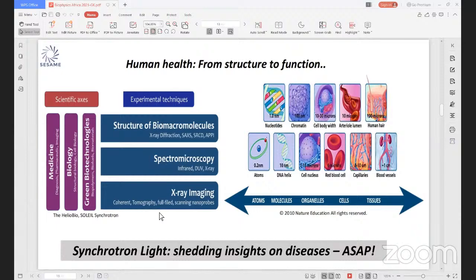So this can be accomplished by using different experimental techniques, such as infrared or X-rays, with techniques such as X-ray diffraction, SAXS, infrared microspectroscopy, X-ray imaging, tomography, and other scanning tools. And with this, we can have an idea about the biological system starting from a single atom, passing by molecules, organelles, cells, until tissues. And sometimes we can also have some information working on organs.